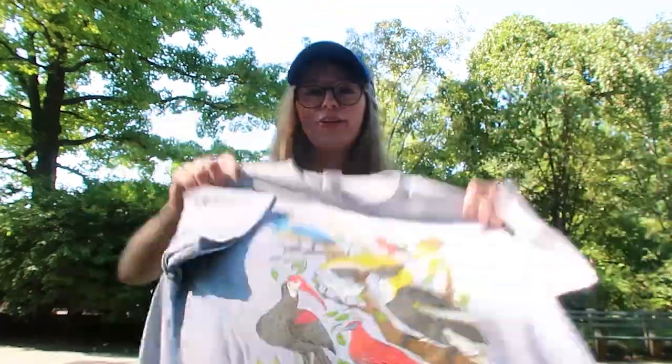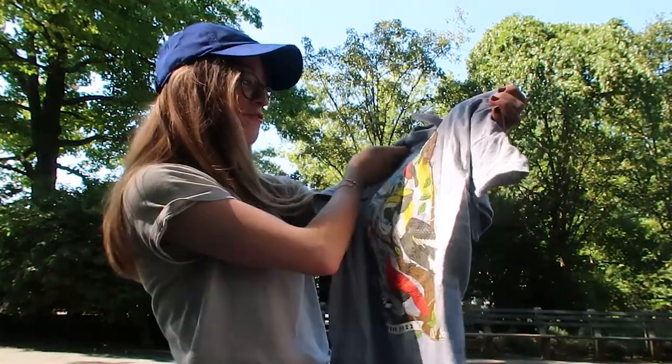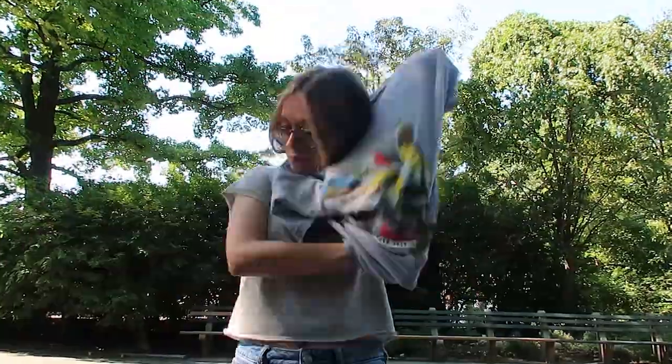Becoming a member, I got a free t-shirt, and it's apparently the 50th anniversary of the birds at the Bronx Zoo, so I think I'm gonna do a little quick change and wear this shirt today.